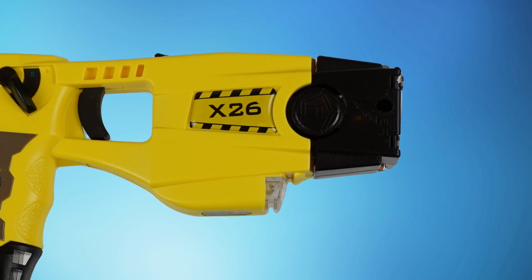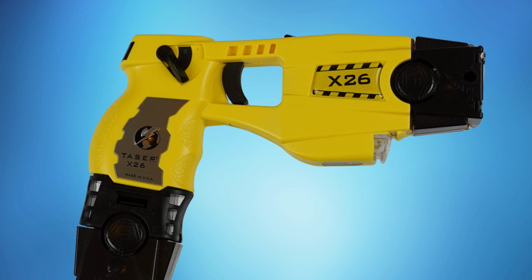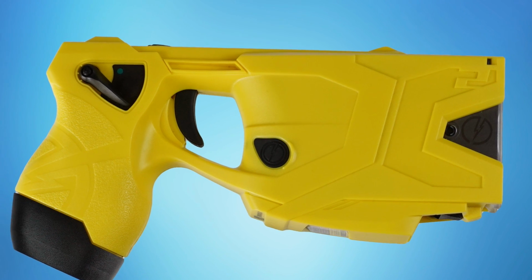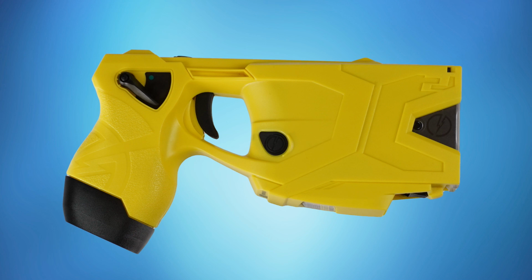They are a less lethal weapon that the police in the UK use as one of a number of options when force needs to be used. Here we have the Taser X26. This is the device that is authorised for use in the UK. This is the X2, the new generation of Taser conductive energy devices, or CEDs.